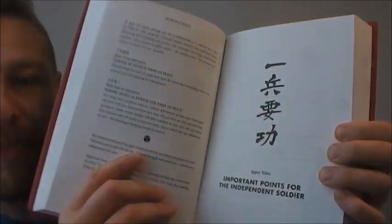So the second scroll, so this is 2 scrolls. The second scroll is called Ippei Yoko, and this is important points for the independent soldier, and this is literally when you start to go to war. I think some people will struggle with some of this because you have to really push your mind to get a grip on things. For example, I think a lot of people will struggle on the I Ching, because if you don't know anything about the I Ching, this makes no sense. But of course, you've got to go and read about the I Ching, which is good.